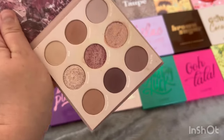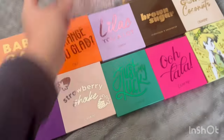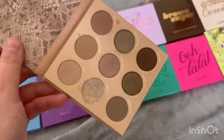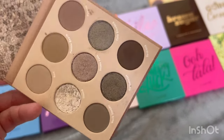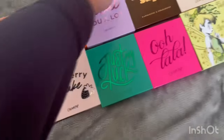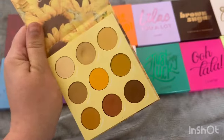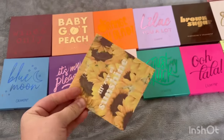Making Mauves is definitely a keep. This one's just really cool. It's nice and cool toned and purpley. I think it's a little unique, honestly. That's Taupe. Definitely a keep. I love that slate shade right there. It's like a perfect silvery, cool toned gold. It's so strange. Next is another all matte palette. This is Little Ray of Sunshine. I actually do like this one. I'm going to keep it.